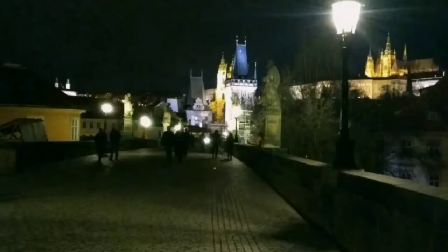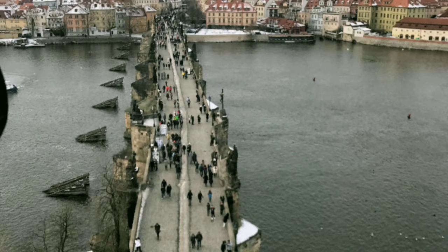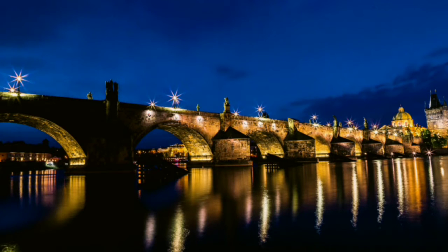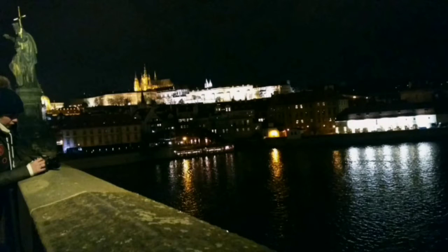Another station is Charles Bridge. It was my favorite one. And one of the most amazing bridges I've ever seen. And you know what? Walking on this bridge makes you feel better. It's like a therapy. And it's my favorite spot in Prague, as I told you before. Look at this view. Isn't that gorgeous? Even at night? Anyway, let's move on.